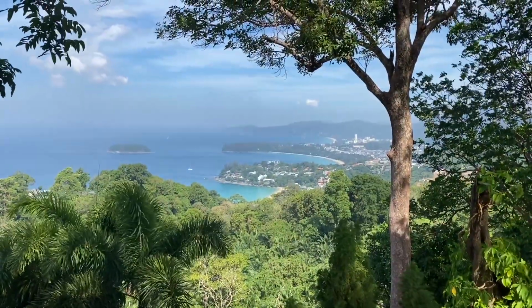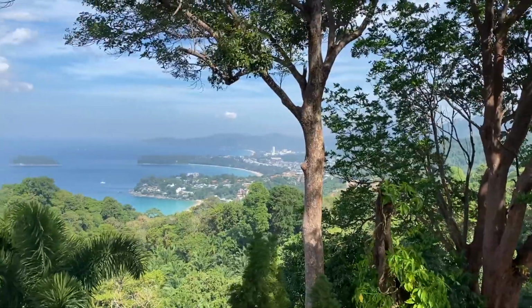Today, I'm in search of the most beautiful beach on Phuket Island. I think this is the Kata Beach or Karon, something like that, lookout point. Definitely worth stopping at. Yeah, so beautiful view from up here. One of my favorite spots to stop.